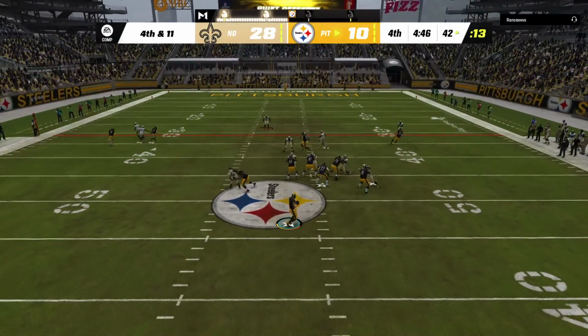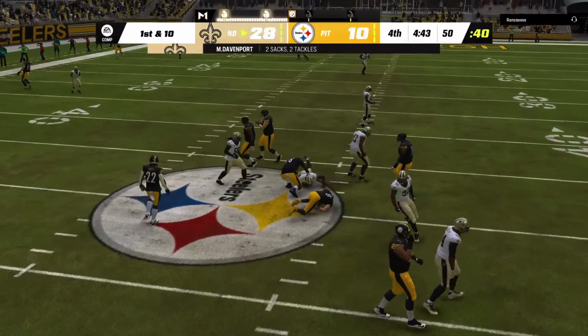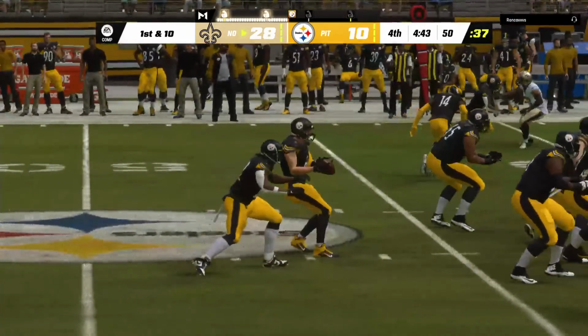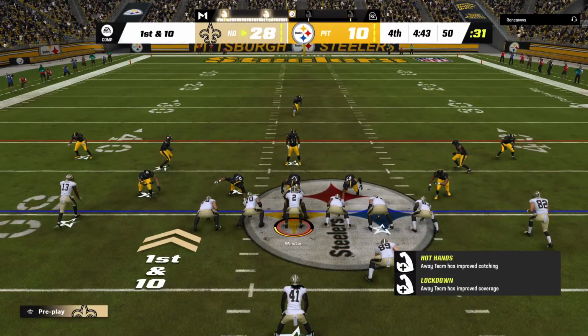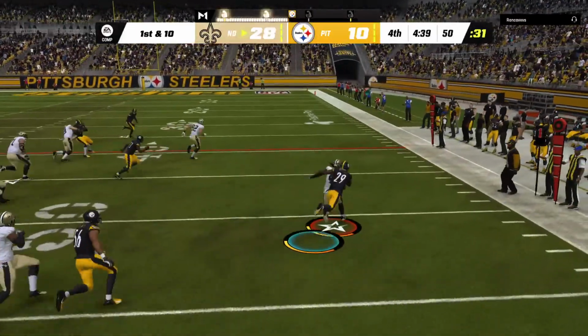Pickett, 4th down, desperation time. And he's brought down. Can't do anything with a football. It's a sack and a turnover on downs. The Steelers try it, but they come up empty on 4th down, and this defense will take over right at midfield. Now a 1st down carry. It's Kamara.